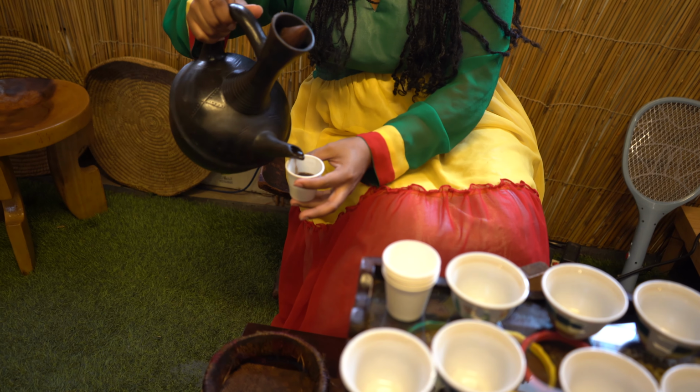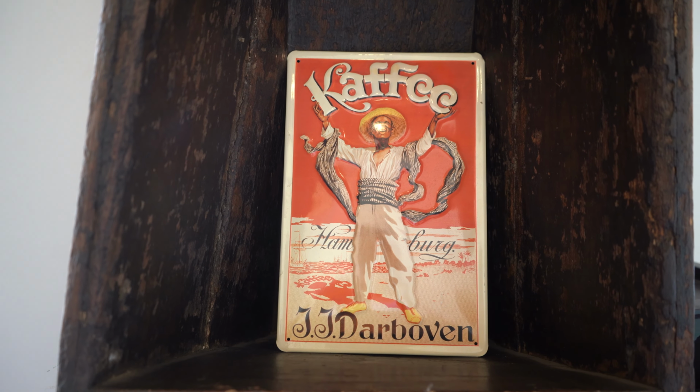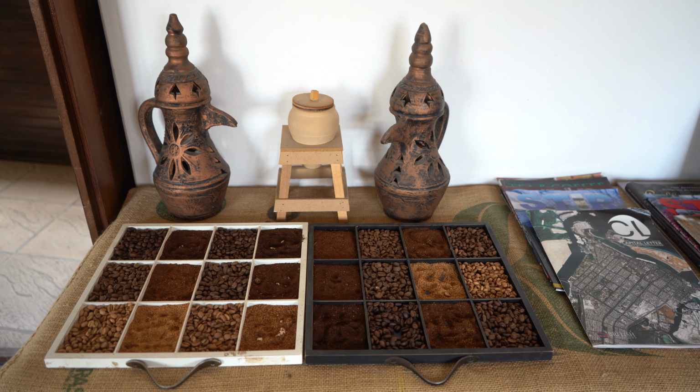Oh yeah. The price of your ticket also includes a free sample of the Arabic coffee, so make sure you grab one before you leave. That being said, let's try it. I can taste the aroma and just the right bitterness. Oh, delicious.